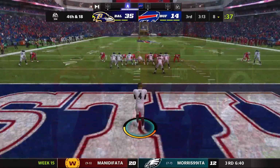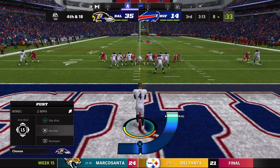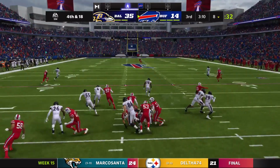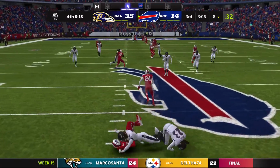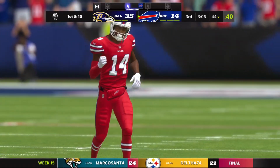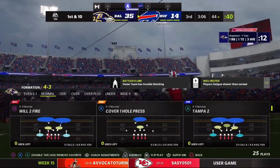So many times when we talk about coverage, we're just about a defender running with a receiver, but a big part of it is understanding where the football is, finding it. In this case, when it arrived, it wasn't a surprise, and he was able to bat it away. It's a 45-yard punt, just a 1-yard return. And the Bills will take over the football with a 1st and 10.